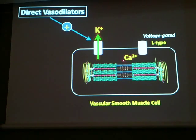So the direct vasodilators, the one I'm going to discuss here, is a strong stimulator or opener of the potassium channel, causing hyperpolarization, which will lead to closure of the F-type calcium channels, and simply put, if you inhibit calcium entry, there will be no contraction, so there will be relaxation in the systemic vessels that will lead to decrease in the blood pressure. Right? Please.